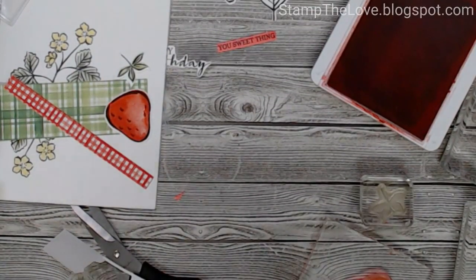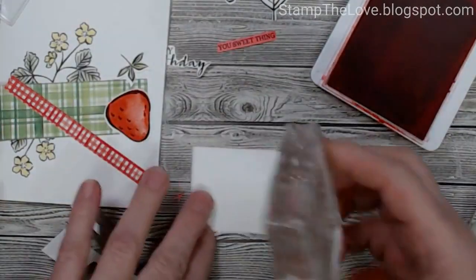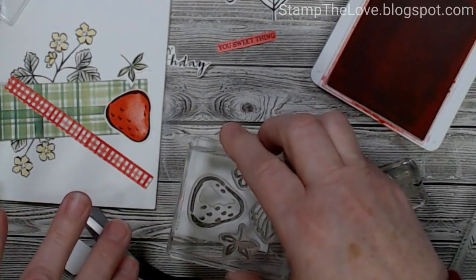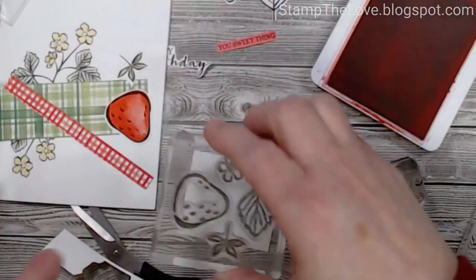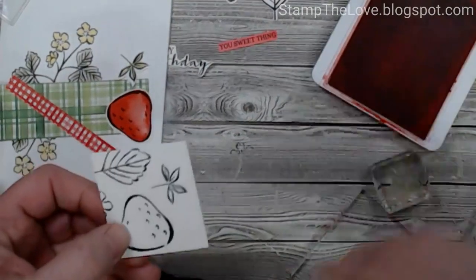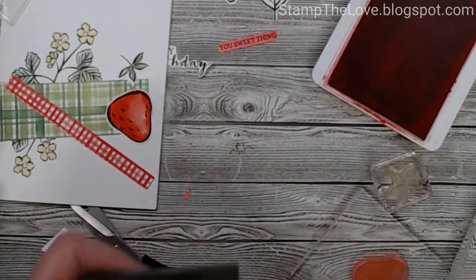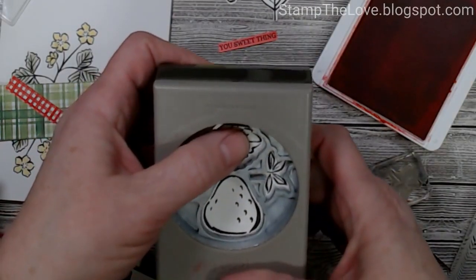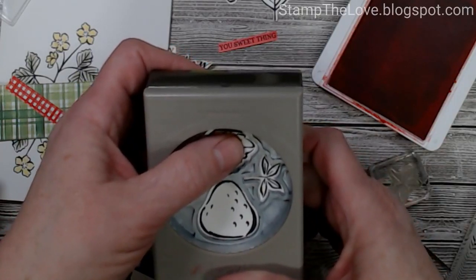I need more paper. Let me steal this. This will get me a strawberry at least, right? I forgot I needed 2 strawberries for this one. Okay, and a cap. I think I can get a strawberry and a cap on here if I go to the side. There we go. Okay, so let's punch these guys out. I should have stamped them first, but just get them lined up in there. You do have 4 things to line up, which either makes it easier or makes it harder.